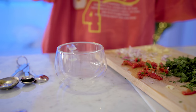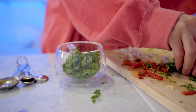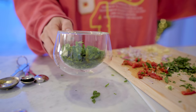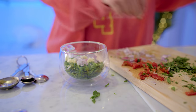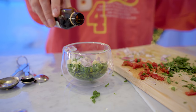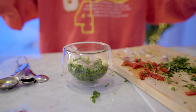So we need all the herbs that we made, which I don't even know if we should use all of them. That's quite a lot. This is like a bowl of Gwyneth Paltrow's breakfast. We need about half of the shallot, the whole of the garlic. It's like making a potion here. Looking good. Half a bottle of olive oil. This is why chimichurri sauce tastes so good. I'm learning so much in this video.